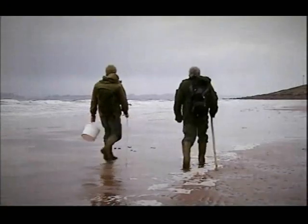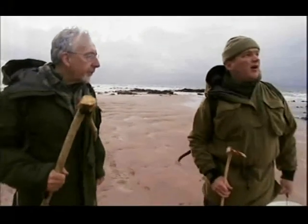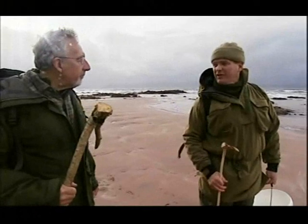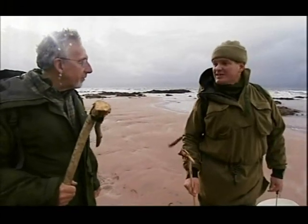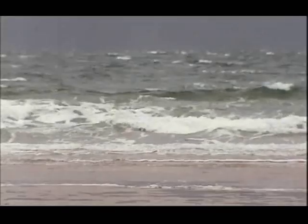So would you reckon these razor shells are the high point of shellfish eating? They're very good eating. I don't know why we don't eat them. It's just because we eat with our eyes in Britain, don't we? If you go to Paris, on the streets of Paris, they sell razor shells. Do they? Amazing.